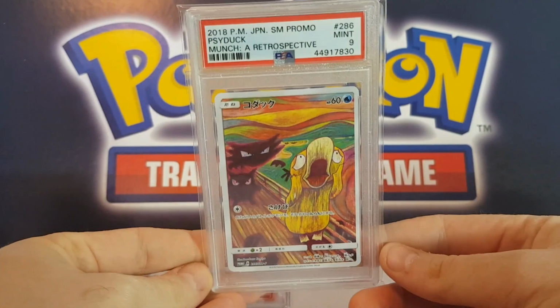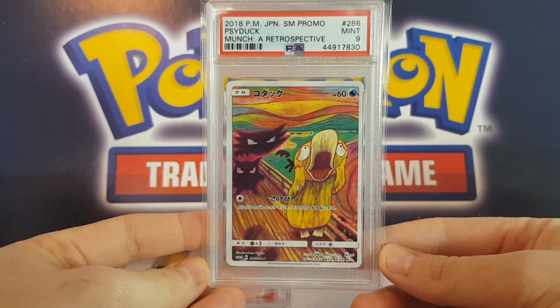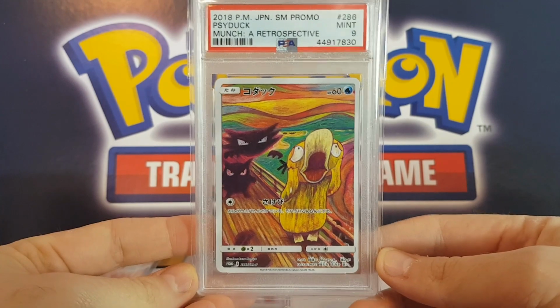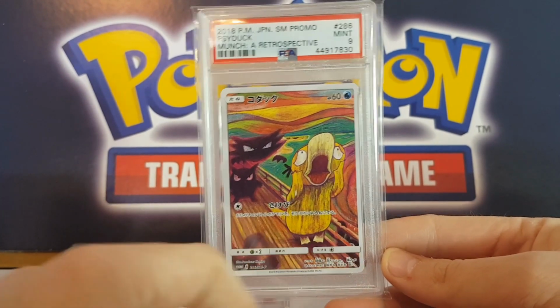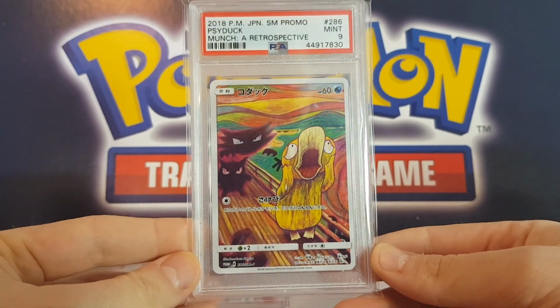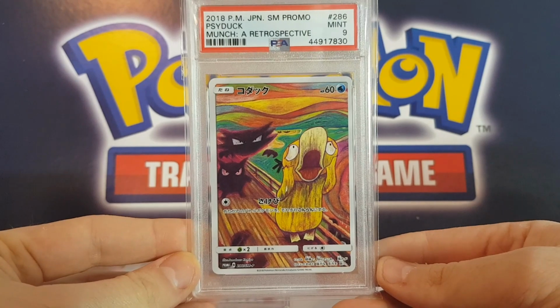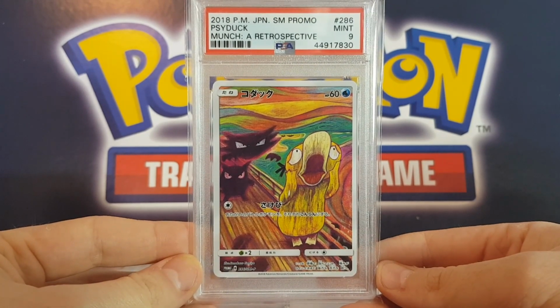Lovely, beautiful Psyduck here from the Scream promo. Lovely, beautiful card. So as you can see, this is the first of the 5 Scream promos because it just has the Ghost Pokemon in here. But then every other Scream card afterwards has. In fact, we showed this off in our last video. I think every Scream card afterwards has all of the other Pokemon going along in the line.